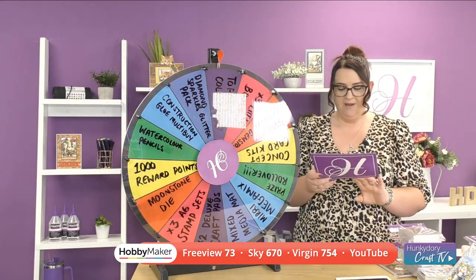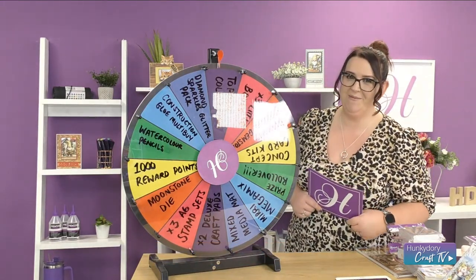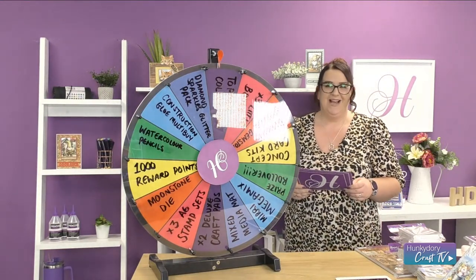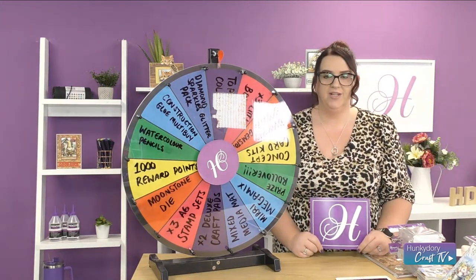And then on Monday, we won't be kicking off the week with spectacular new Geo Design paper pads because we changed the schedule slightly. It's going to be brand new embossing folders with Stacey instead. So exciting. Make sure you join us on Monday.